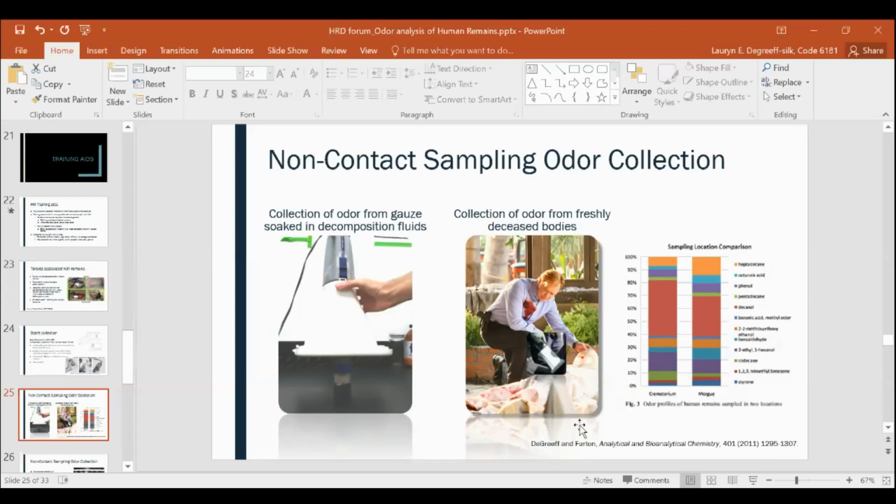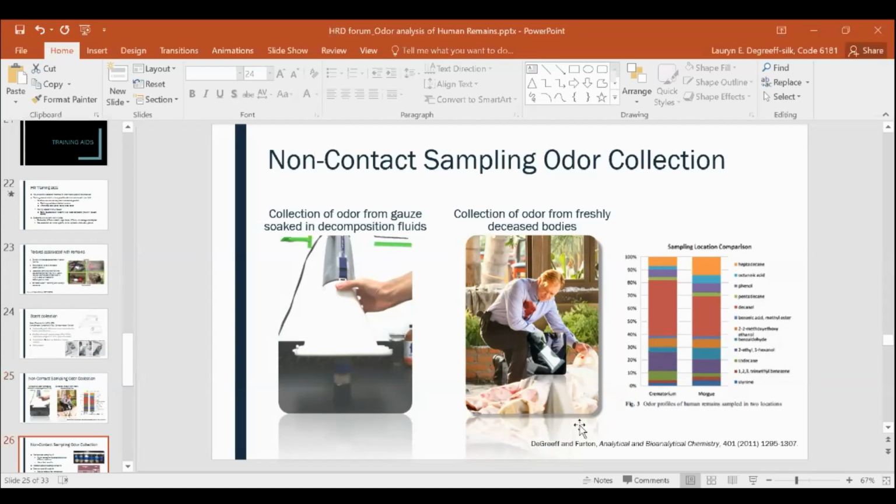Similar to the t-shirts, we were able to use a non-contact method, one that did not involve us putting anything on the body or disrupting the body in any way, to create very good, or potentially good, training aids. And the nice thing about this is that the morgue in Miami did let me come in and do this because I wasn't touching the body. I wasn't going to remove any evidence. I stayed about 6 inches away, and I was able to create the training aids.